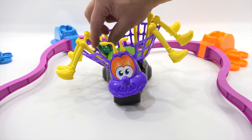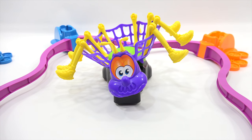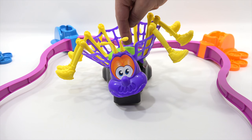No. Oh. Not yet. We weren't starting yet. That wasn't official. You turn it on first. 3, 2, 1, Weber. Are you ready? Gotcha.